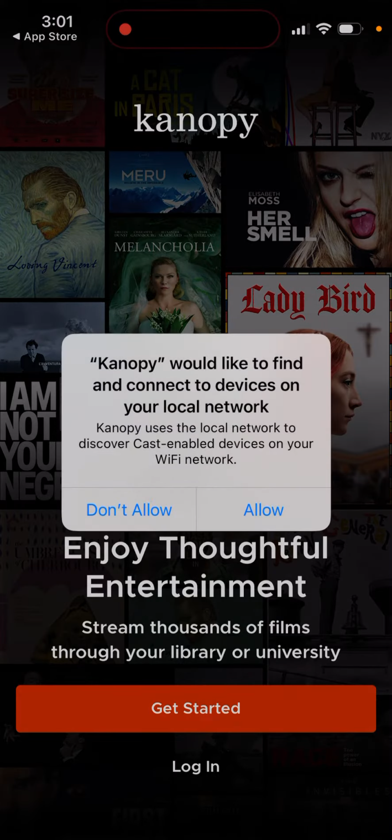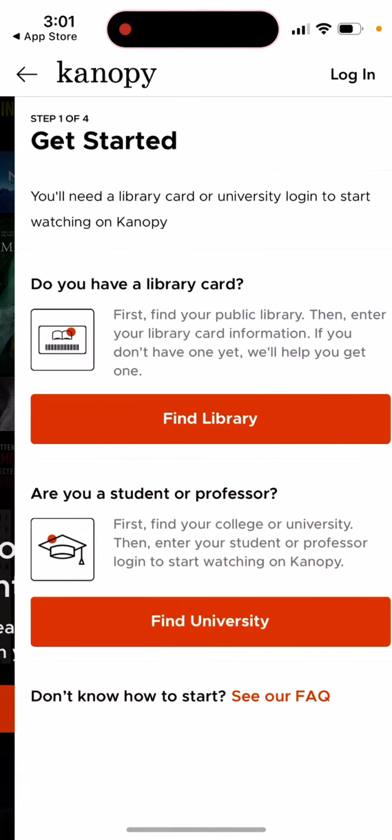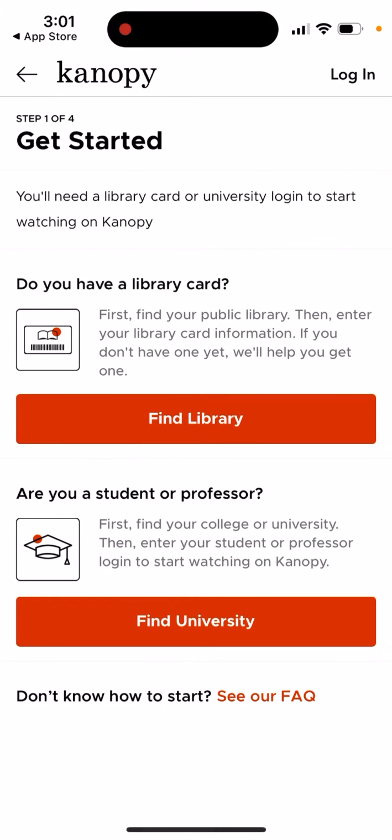And then here you just have like this app, can connect to here, and then you need to add your library card. You'll need a library card or university login to start watching on Kanopy. First, find your public library, then enter your library card information.